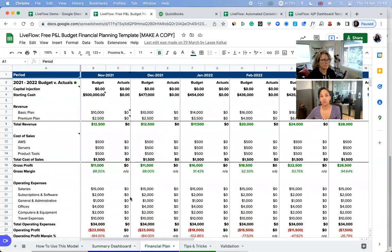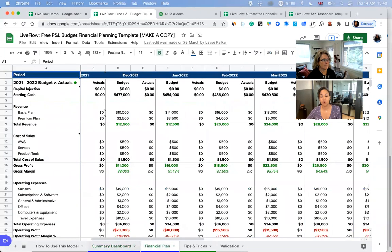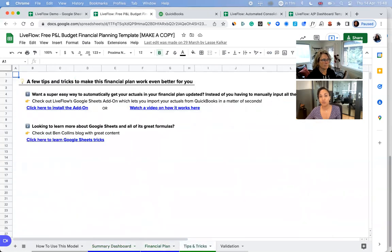And then we just pull this data from QuickBooks with Liveflow, and you set it up for your own company. So that's one of the templates. It's like a P&L budget planning template.